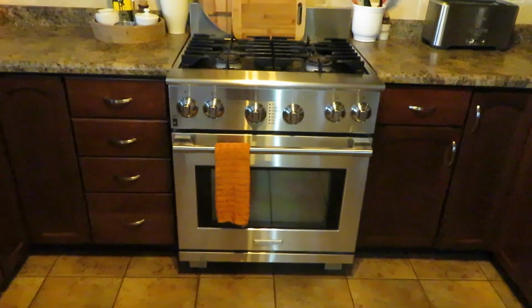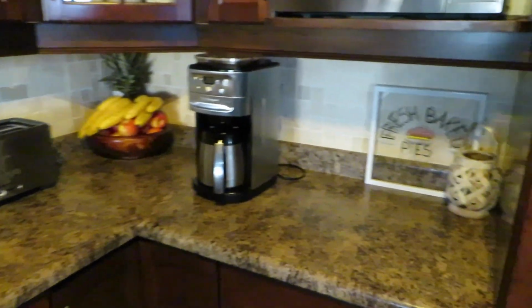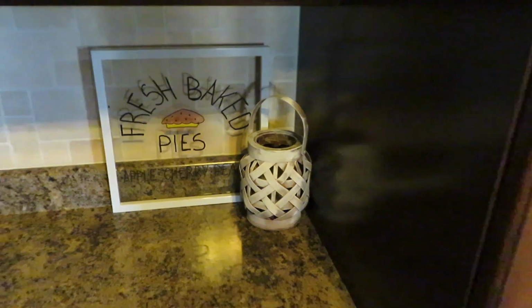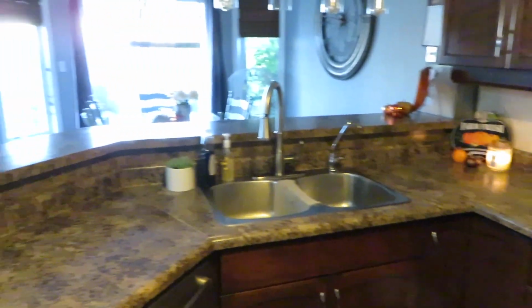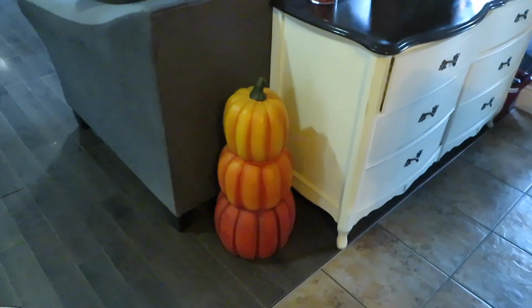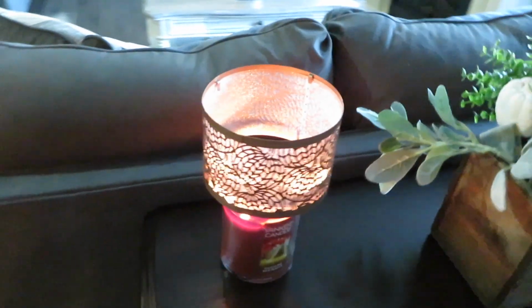And the rag is my everyday rag that I use, and it's just Cuisinart and came from Costco. And then I just have a Fresh Baked Pies, which was a DIY, and a little lantern that came from Dollarama, but it was also part of a DIY. And then I have these stacked pumpkins that came from our local grocery store last year. Another Yankee candle with the topper from Yankee Candle.